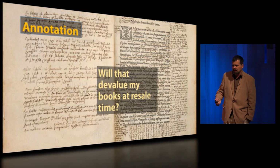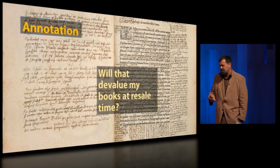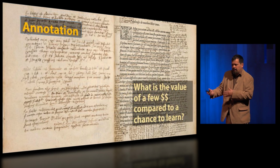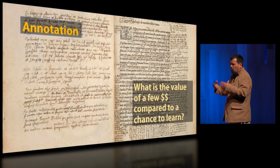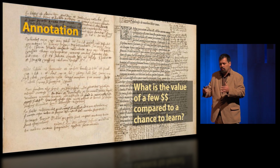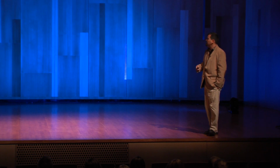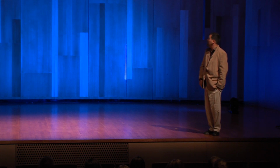And we always get this question, well, is that going to devalue the textbook when I try to sell it back? And I think that's a bigger philosophical question about what's value. Are a few dollars getting paid by the bookstore in 12 weeks' time worth more than the value that you're getting out of learning the information that might be in your textbook? And I believe the answer is no. It's kind of a rhetorical question, right? So think about it as an investment in opportunity. The more you use your books, the more you engage and have relationships with them, the better off you are.